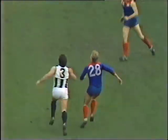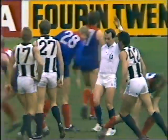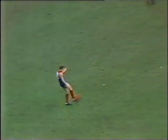Ball back into play again. They all missed that one. Oh, there's a free kick. It'll go there to Williams. Grabbed too high that time by Allen. And he'll take the free kick at centre half forward, about 50 metres out from goal. Just on the 8-minute mark of the third quarter.